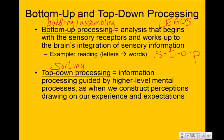So if you know something about fractions, that can help you now as we start maybe working on percentages, because percentages are just about fractions over 100, right? So that's a way to do this sort of top-down processing. That's actually a pretty good example.